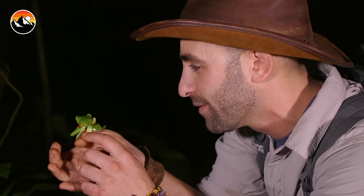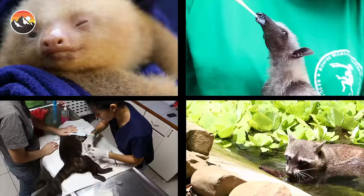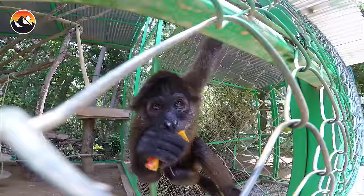The Alturas Wildlife Sanctuary has a very clear mission when it comes to Costa Rica's wild animals that are in need of help. Rescue, rehabilitate, and ultimately release them back into their natural environment. But what about the animals who cannot make a full recovery?